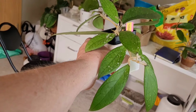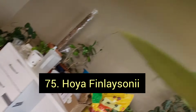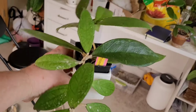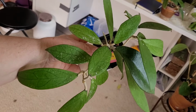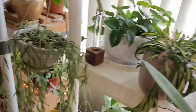This right here is my Hoya Finlaysonii. Still got some white spots on it from whenever I did sulfur treatments. Like I said, this might be the weekend of me cleaning leaves. But it's actually given me quite a few leaves this spring. It's actually looking pretty good. I might upsize it at some point.